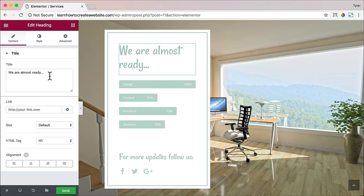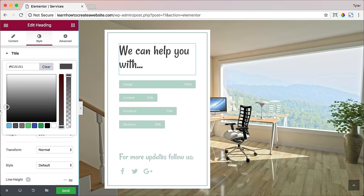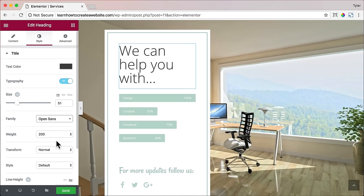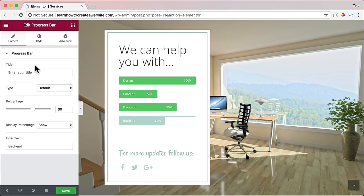So that looks great. All right, instead of saying we are almost ready, I'm going to put we can help you with, and these are going to be all my things that I can help you with. So now we can go to style, and maybe we want to change the color. Make it sort of black and go to size and adjust that a little bit. And we can click on this design here and we can go to style and we could change the color to any color that we want. And then you can click on content and go to style and change it to any color that you want again. Just gonna paste in the same color and then do that for front end, put in any color you want, and do that for back end, put in any color, very easy stuff.